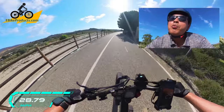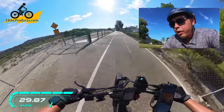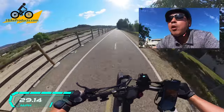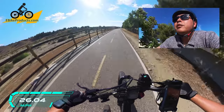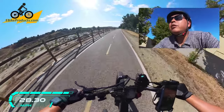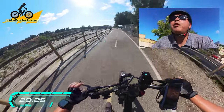Watch around these bends here. People might be coming up on me. Okay. 31, 30. Okay, so we did hit that 31 mile an hour. We're maintaining 30 now. I love how stable this bike is. That's really cool. All right, so we're going back up on our speed again. This is semi-flat, but again, we're gonna go into a down incline and then probably lose a little GPS signal underneath the bridge again. But already at 30 miles an hour.